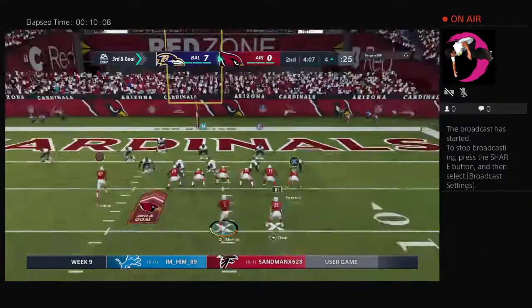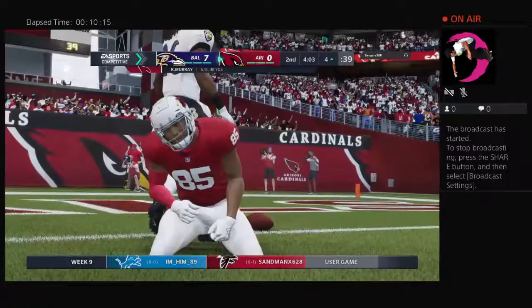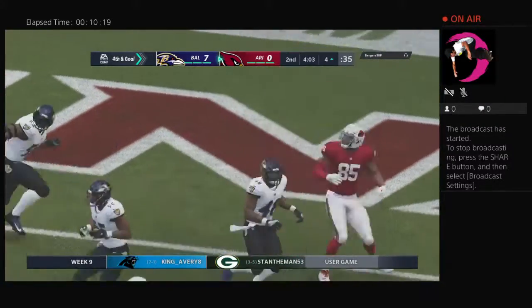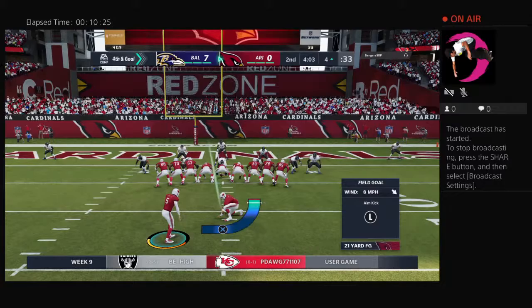3rd and goal now, mere inches from pay dirt. From the gun, Murray to the goal line, but it's incomplete. Normally you think the tight end's going to be able to catch the football and handle that contact, but in this case, maybe a little too much target to hit. That one was timed well, incomplete.